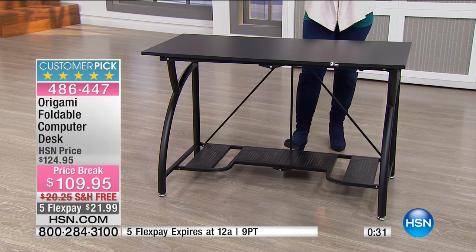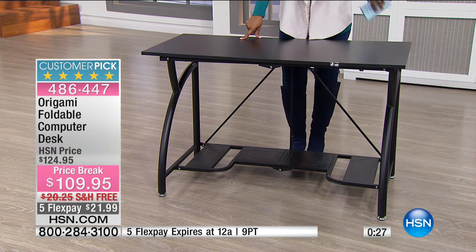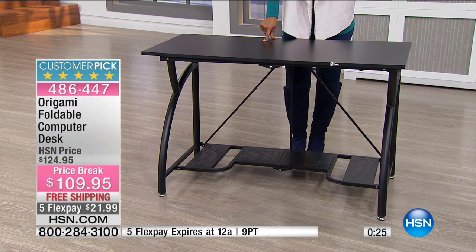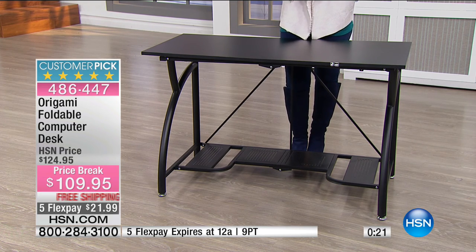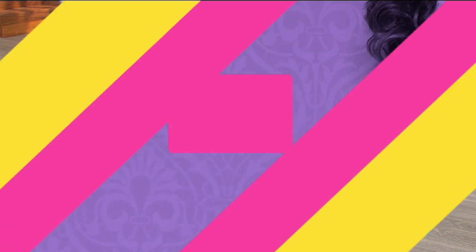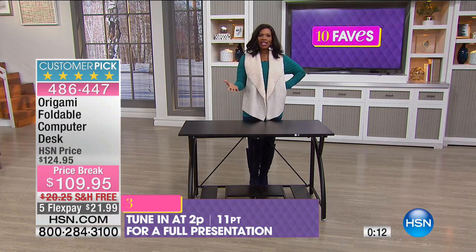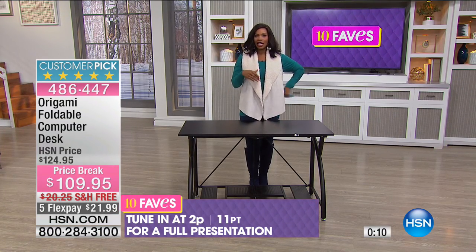It's easy to open up, it's durable, it's great for everyday use, and this doesn't have to just be for crafting, because maybe you're saying this would be great in the kids' room for their homework desk. But sometimes, when they're having a sleepover, when their cousins come to visit, and they need that space, they can have that space back, all thanks to Origami.